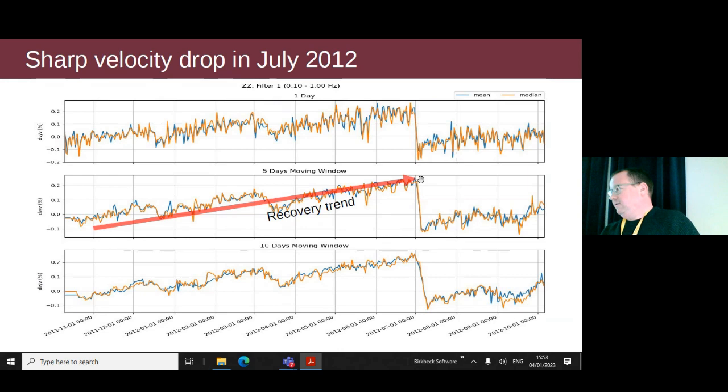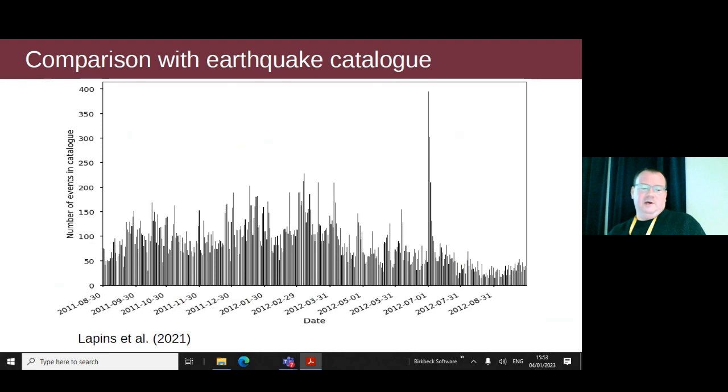This would normally be, from the literature, a big episode of seismicity or an eruption, something like that. We know that Nabro hasn't erupted again, so we need to look at an earthquake catalogue. Fortunately, an earthquake catalogue was published by Sasha Lappens shortly before I started looking at this.